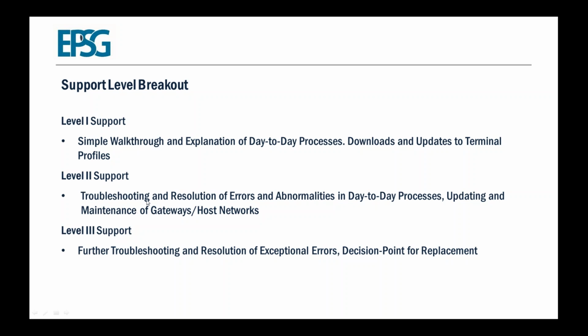Level 2 support is the troubleshooting and resolution of errors and abnormalities in day-to-day processes, updating and maintenance of gateways and host networks. So if a merchant was able to run a transaction one day and the next day they're having issues, that would be something that you might consider level 2 support, as there is an abnormality in normal function, or perhaps an error came up, a new error that a merchant hasn't seen before. This would be a level 2 support.